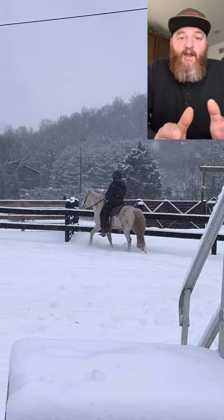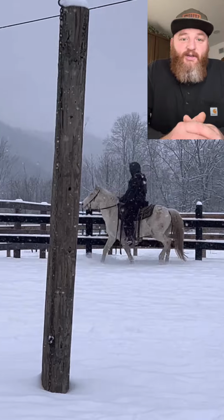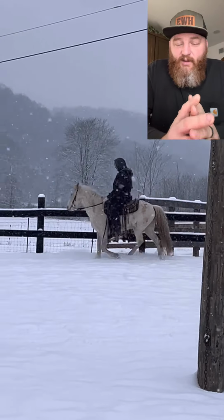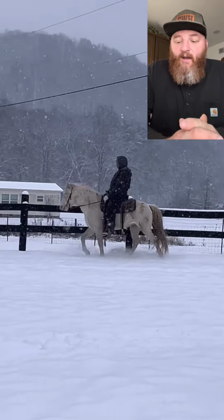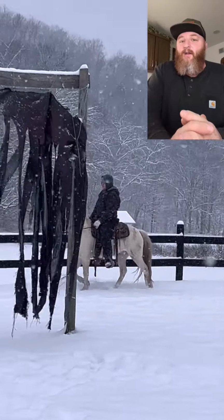If gaited is your thing, you're a diehard on gait, I can train this horse to gait. I'm willing to accept that challenge. I mean, in my opinion, it's going to be easy. Within a week, I think I could get him gaiting, get him started on it.